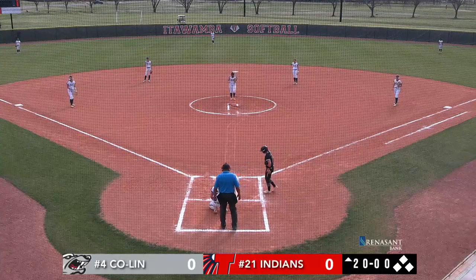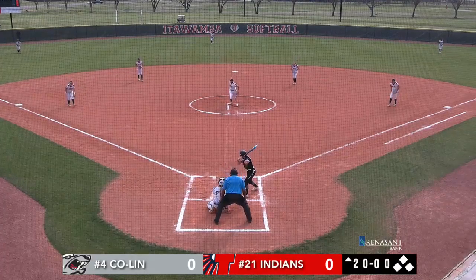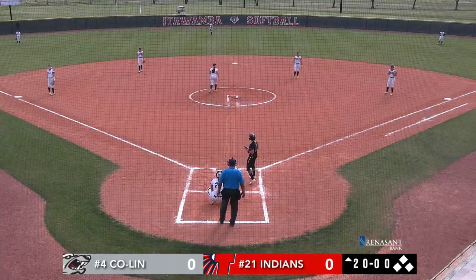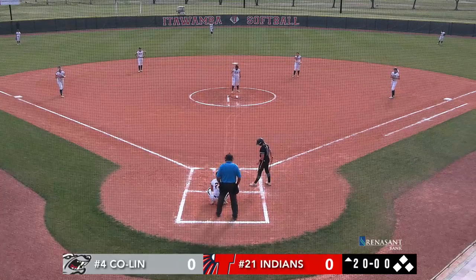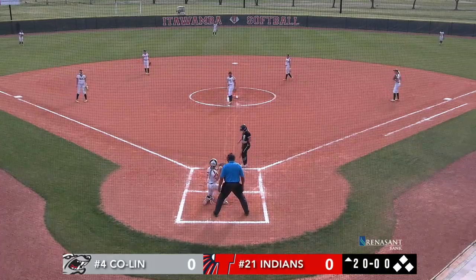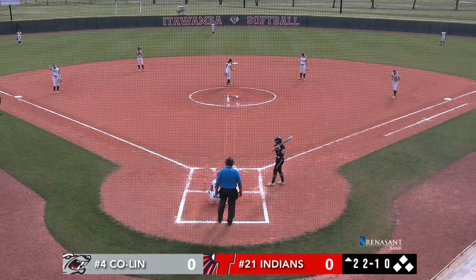Williams playing first base today for the Wolves. Left-handed batter. Watches that one stay outside for ball 2. We'll have 2 Williams in the lineup for Co Lin here in game 2. We saw Emily Williams, number 8, a little bit there in the first game, but she's starting this game as a DP. That pitch right down the middle for strike 1. So 2 balls and a strike here with no outs, top of the second.